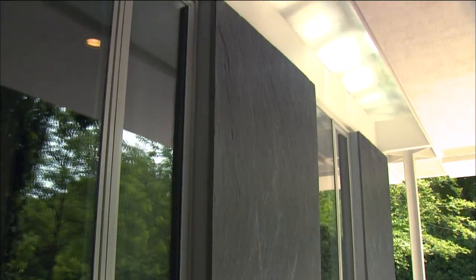For the fan of modernist architecture, don't miss the Miller House because it rates at the top.